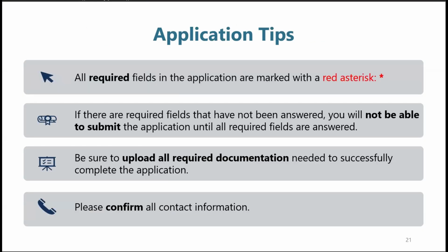A few tips for the application in the grant portal. So there are a number of required fields. They will all be indicated as such with a red asterisk. The application will not let you submit if you are still missing any required fields.